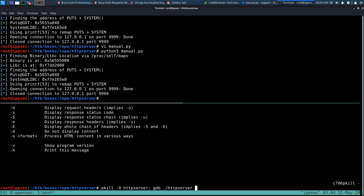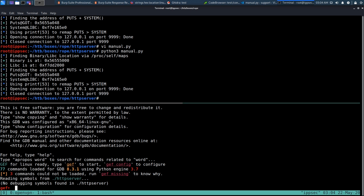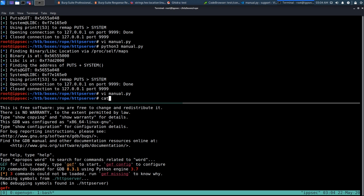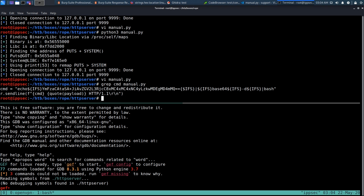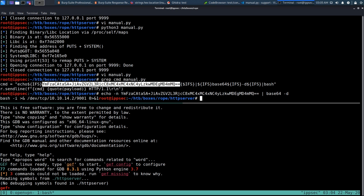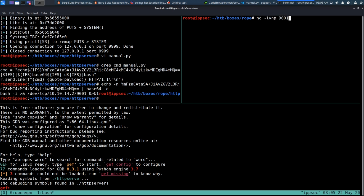Whoa. P-kill it and edit this. And we can actually put our command here. I'm not exactly sure what command that one's doing. It's probably port 9001 on us. Grep cmd on manual. And we can echo -n base64 -d. That is on localhost. Run.